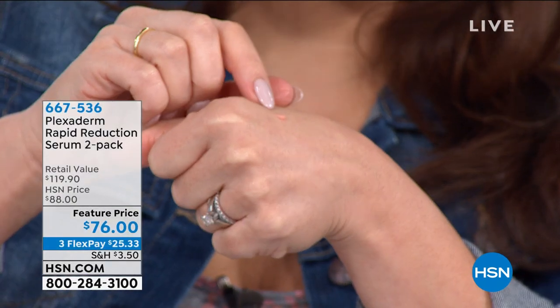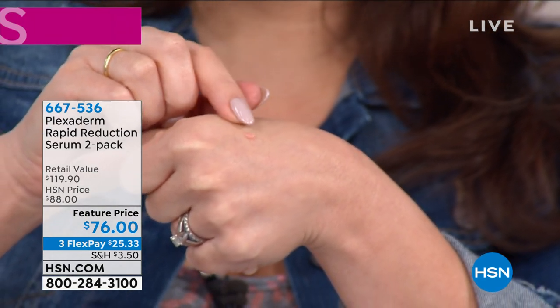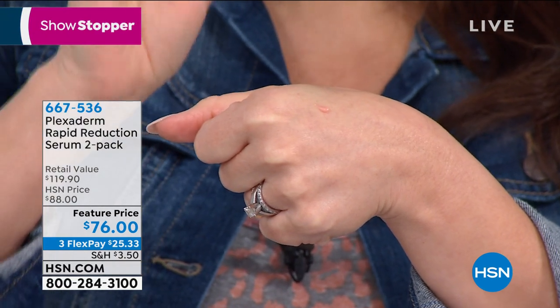When I say a little bit goes a long way, a tiny, tiny bit. All you have to do is take it and make it wherever it is, whatever the spot is that you want to go. You dab it in.